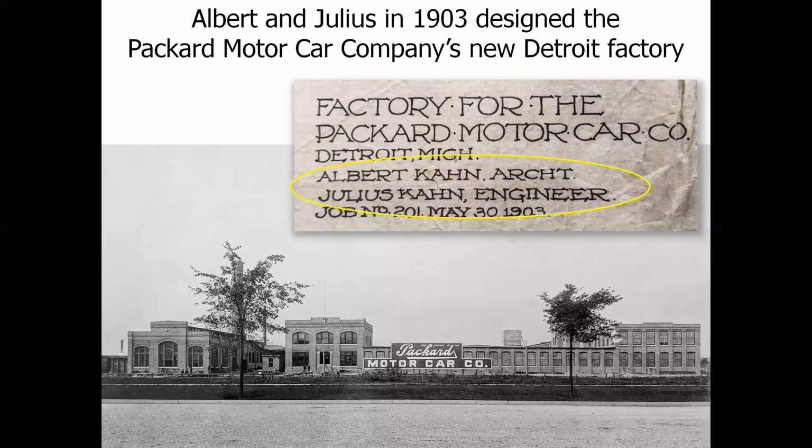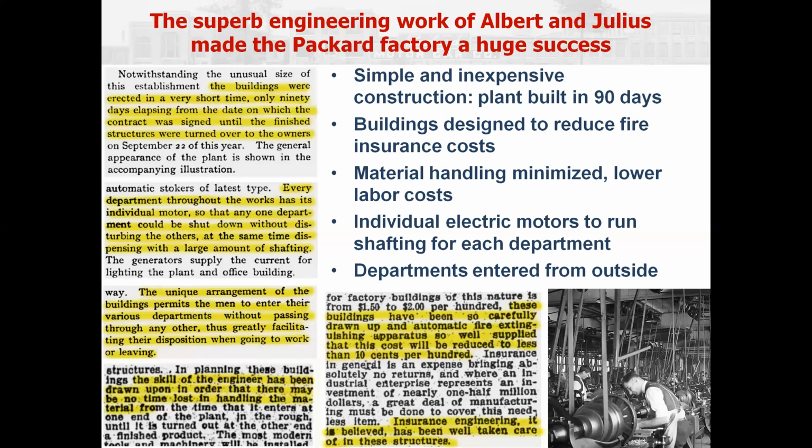Now, for some of you who are well aware of some of the architectural history that we're talking about, this is the 1903 plant, not the plant that was constructed later of concrete, known as building number 10. This is the original blank sheet from scratch design that Albert and Julius came up with. The plant was a huge success. And the reason it was a success is because it was simple and easy to construct.